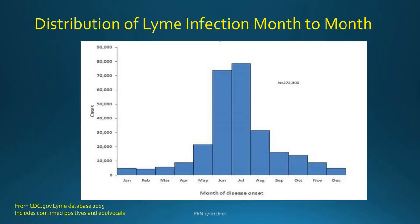So when we talk about the tick life cycle, we also can map that back to a distribution of infection on months and months, and that varies. So obviously you see a very low infection rate when it's cold and there may be snow on the ground, et cetera, and that starts to peak when we are outside, and that's May, June, July, August, September, usually for most areas.